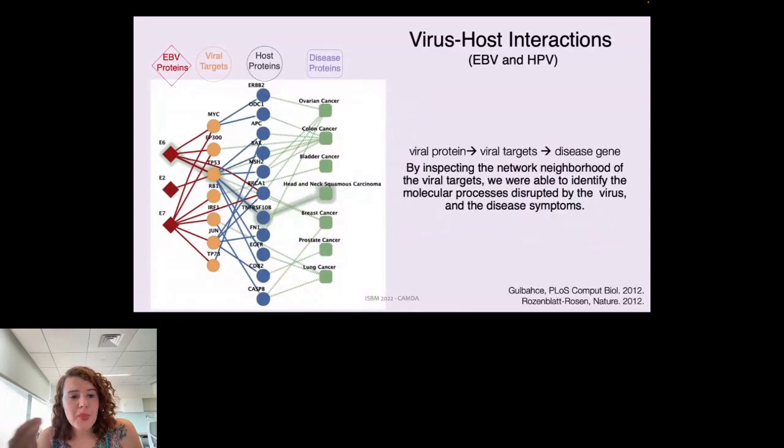But we can also think about different kinds of networks, for example, of virus-host interactions. Here we have an example on EBV. In EBV, in red, those are proteins from the virus that target some human proteins. They are the yellow ones. Those yellow proteins also connect to other human proteins. Those are the blue ones, and they can be related to some diseases.